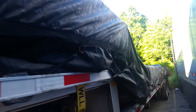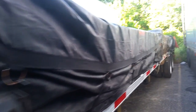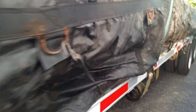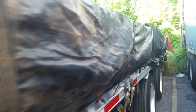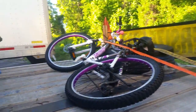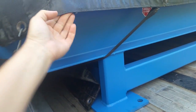So here it is, and I ran out of bungees. This is how often I tarp, that I don't have enough bungees for my tarp. But it's doing okay. The tarp is not too terribly long. Got her done. I had to move my bicycle to the back of the trailer, but that's it. They didn't want the top of it to get wet.